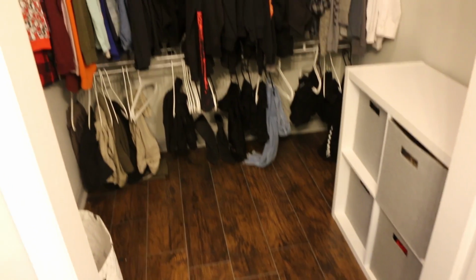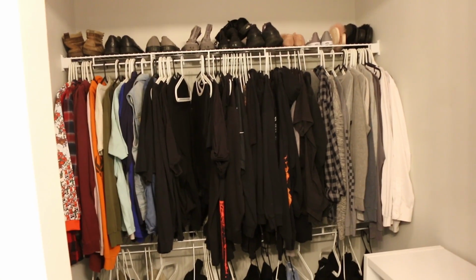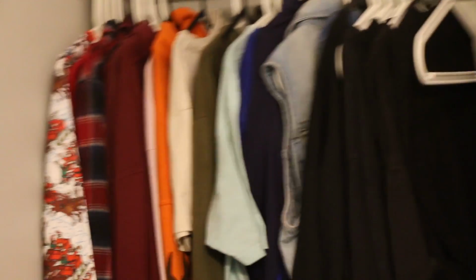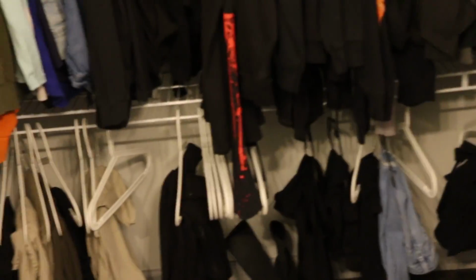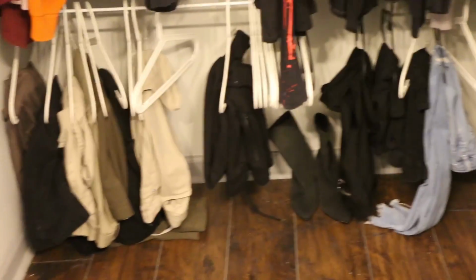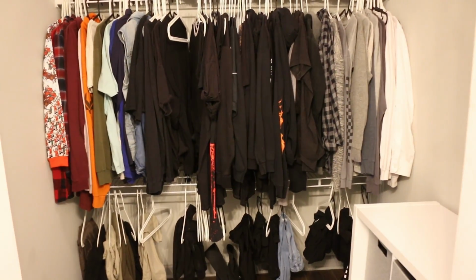And then our closet. So here is how it all turned out. I'm trying to do a whole rainbowy thing. So red, orange, tan, green, blue, black, gray, white. And then I had David hang up this bottom one for pants. It does touch the ground a little bit. I might figure something else out in the future, but for now, this is how it's gonna be.